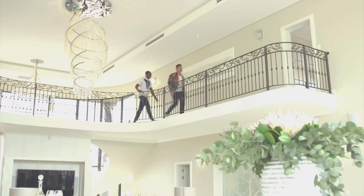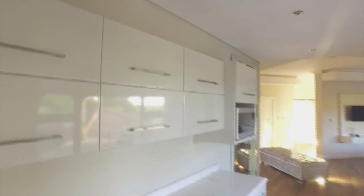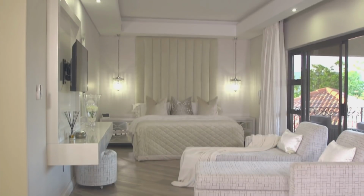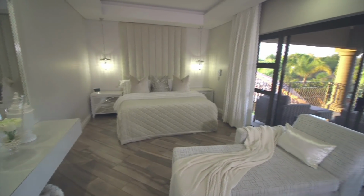The owners wake up and go to sleep in another masterpiece. This is the master bedroom. Wow, I've heard of breakfast in bed, but a whole kitchen in the bedroom. And what size bed is that? It looks so small. Well, because of the scale of the room, it looks like a single bed, but it's actually a king-size extra length.